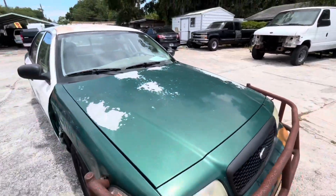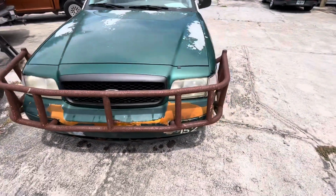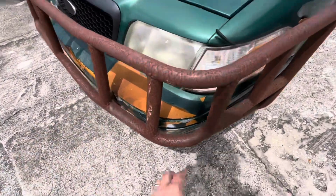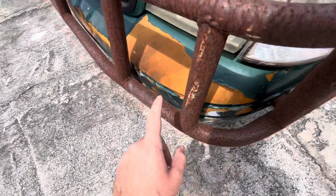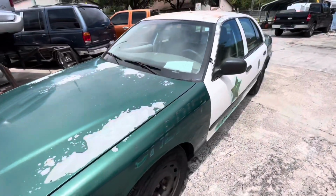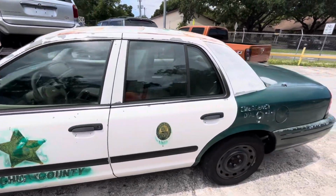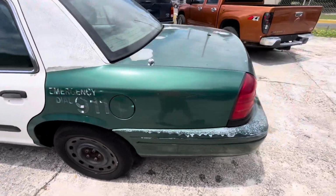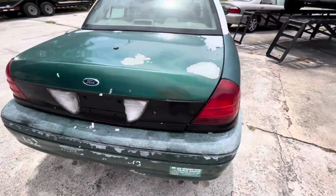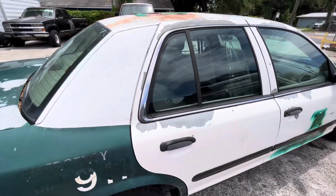So this car is kind of cool. I'm gonna take you around it. It's got a lot going on. You can see that it's far from perfect. You have some of the plastic covering coming off of the bumper here. You've got the paint that's just shot for the most part. Might as well be. Again, back bumper, paint on that and everything is shot on that bumper cover. Glass is all good.